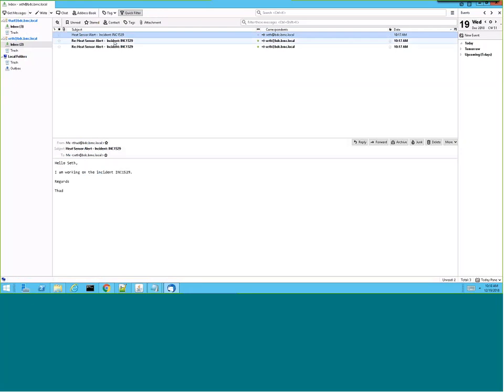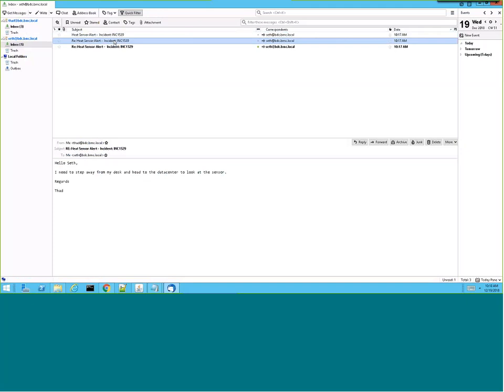And then after some time, the flow will go ahead and send another email that says, hey, I need to step away from my desk and head to the data center to look at that sensor. There's the key for me, right? This is where I start really building my time to get out of sticking around the office.